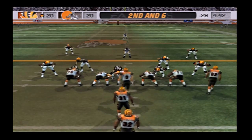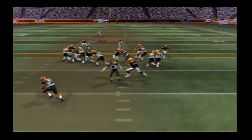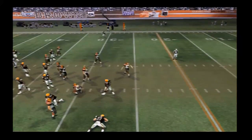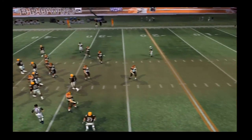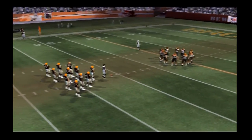What's the hard count? Makes the play at the 31. This is where you've got to run a few counters or misdirections to take advantage of this team's aggressive defense.